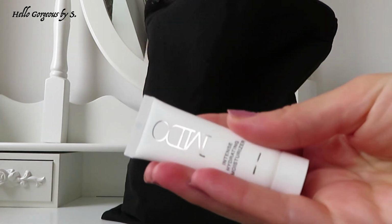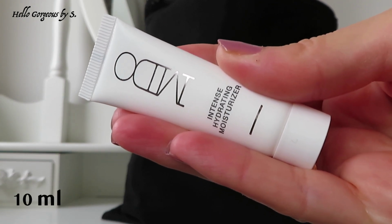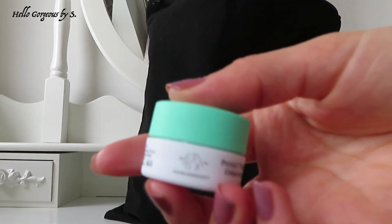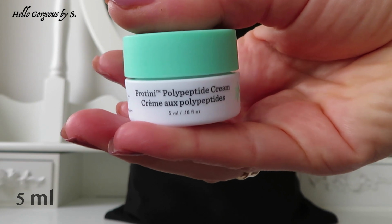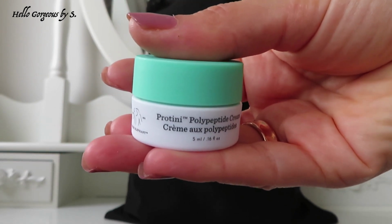Here we have a face cream from the brand MDO, Intense Hydrating Moisturizer. It is a super nourishing face cream made for all skin types. Here we have a tiny product from Drunk Elephant, Protini Polypeptide Cream. It is a face moisturizer cream that will keep the skin hydrated, bouncy and balanced.